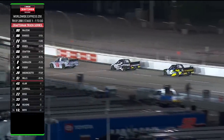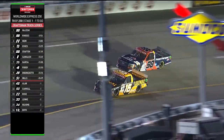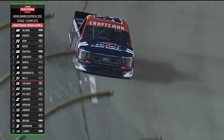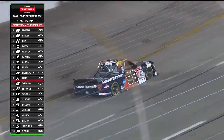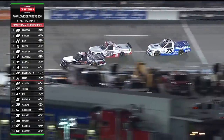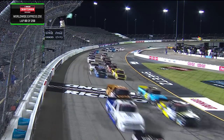Good. Final lap, stage 1. How good has Ty Majeski been? Starts on the pole, closing in on Tyler Ankrum. Ankrum's going to stay on the lead lap. Majeski takes the green and white checkered flag. For Majeski, that's his 3rd stage win of 2023. He said, give me some playoff points as we head toward the postseason. We're green in our 2nd stint of the race.